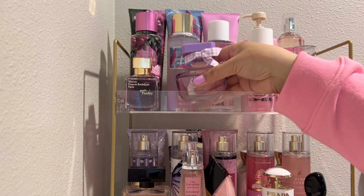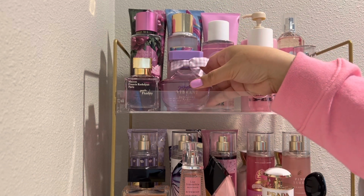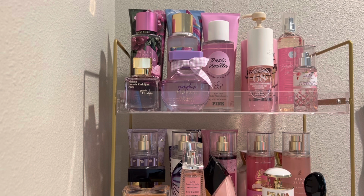Next I have Gingham Vibrant from Bath & Body Works, and this has notes of wild blackberries, candied violets, and soft vanilla. And as I mentioned in my recent review, I love this scent the most from the new Gingham collection. It's a powdery violet scent with fresh berries and the perfect amount of candy sweetness. I'm excited to pick up the matching lotion so I can layer it with this perfume.